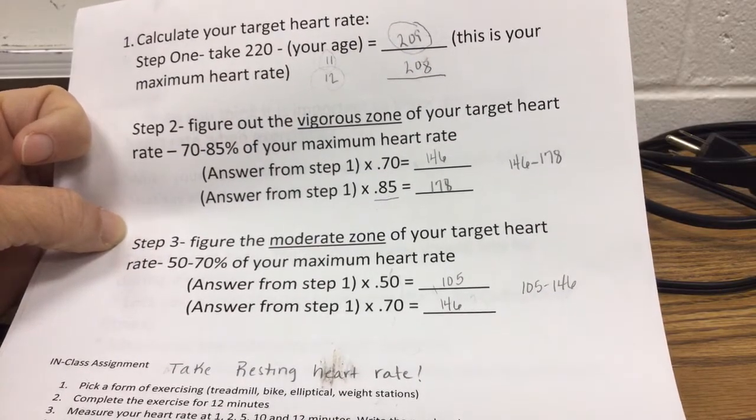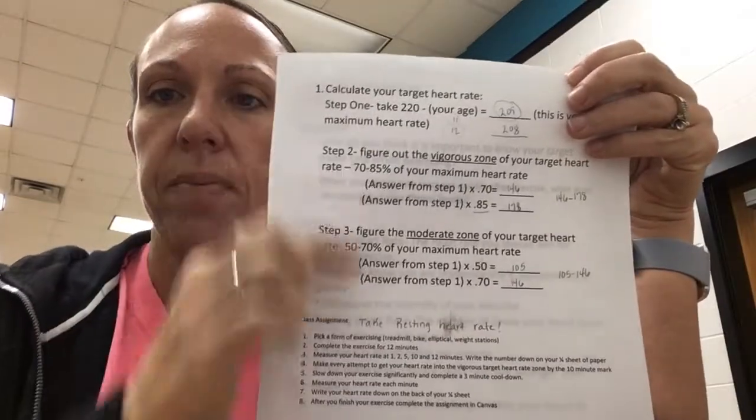Okay? All right. If you have questions about how to figure out the target heart rate zone, and I am going to provide you with this piece of paper and obviously these little pieces of paper to complete during your time in the fitness center today. But if you don't understand or you need help figuring that out, let me know, because you do need to know how to do that. It is on your test.